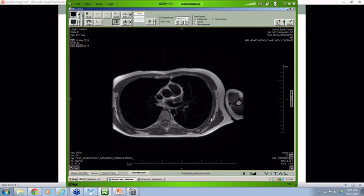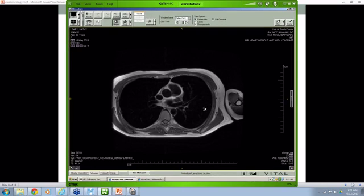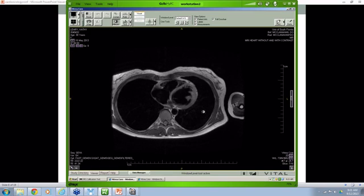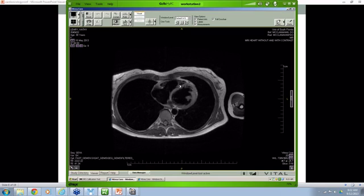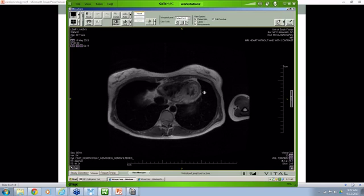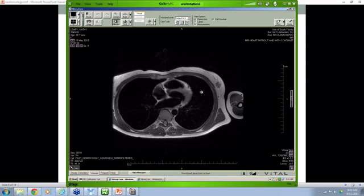This is a black blood image. We'll talk a little bit about this. This is a black blood image which is used to look at anatomy. And so you can look at four-chamber view here. You can look at the left ventricular wall. And it gives you just a sort of an overall idea of anatomy.